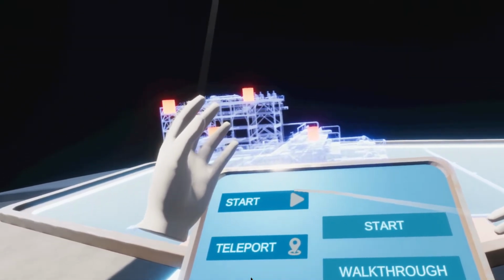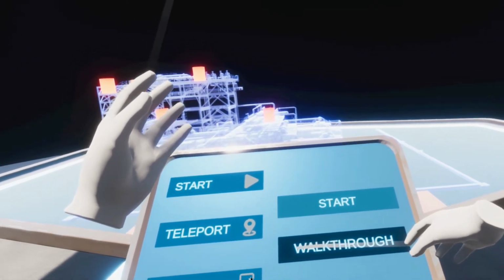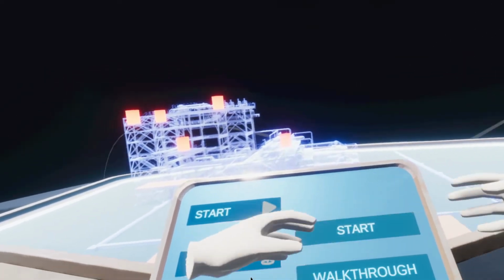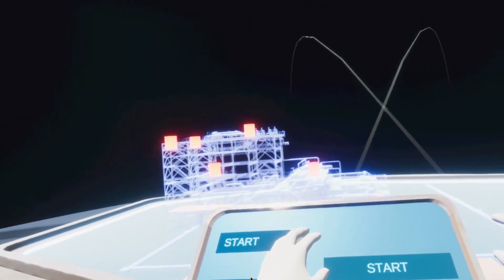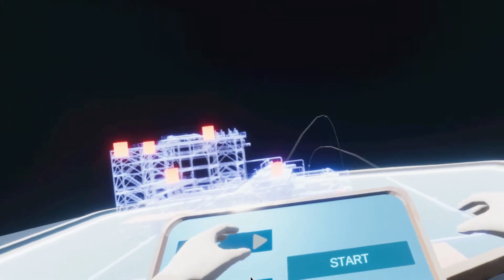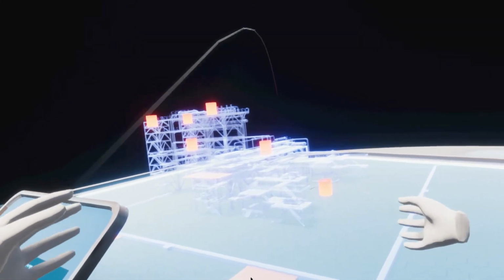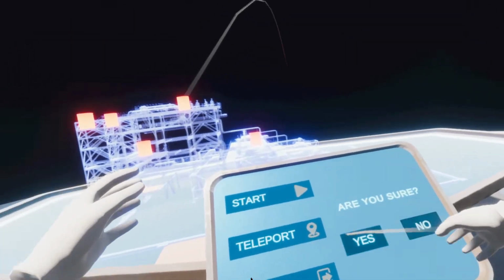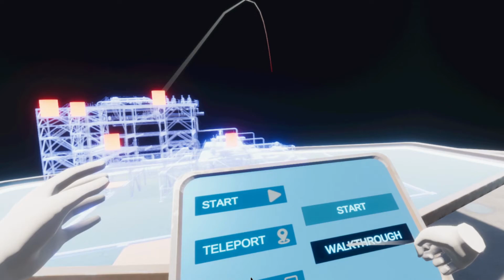If I go to the start menu, you can go to walkthrough to get started with a map that will walk you through the controls and everything that you need to be able to walk through a scenario. Then start will just take you right to the beginning of the map at this particular point here, and then from there you can get started. Then exit, you can confirm to leave the map. So right now I'll just get started with the walkthrough first.